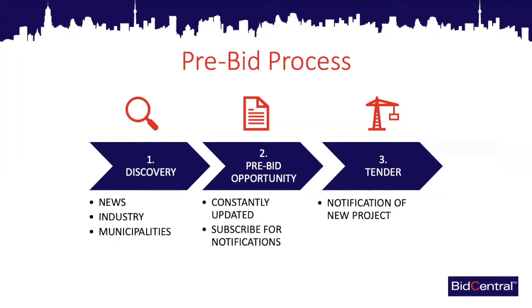And then eventually that project will go to tender and we'll endeavor to have it up on BidCentral so that you can then bid on it. So if you stay notified on the projects, when they come to fruition, then you get notified. So that's kind of the process. It can take from pre-bid to tender years or months depending on the project.